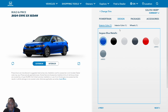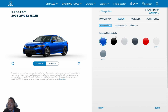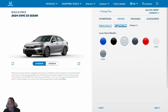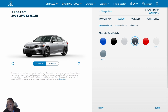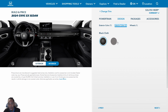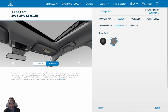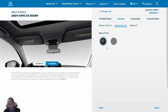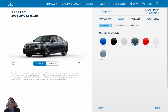The EX will come in Aegean blue, which only comes with black interior, and crystal black pearl, which only comes with black interior. You have Lunar silver metallic, which we just reviewed, which only comes with black interior. So not a lot of interior options. Meteorite gray will give you the option between gray interior and black interior. And if you get the gray interior, it looks like you get the gray headliner. And this looks gray if you get black interior. Pretty interesting. In person, it looks more beigeish.